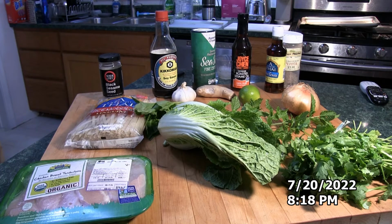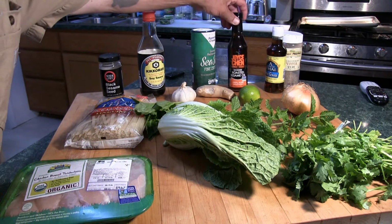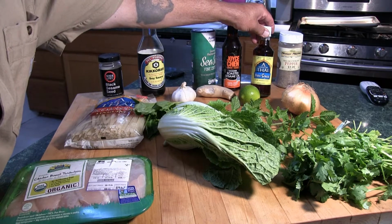Okay, this is a nice, healthy meal, and I'm not using any bottled flavors per se. I have some soy sauce, which you have to have, and I have some roasted sesame oil. I have some fish sauce.